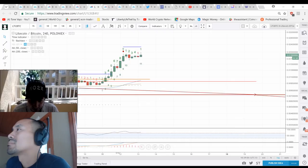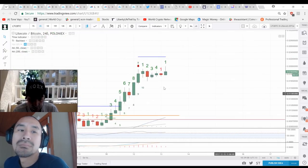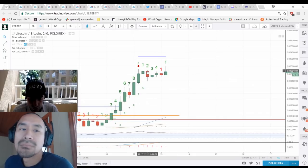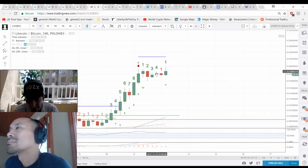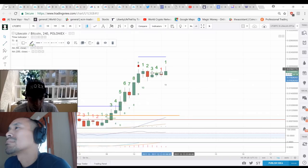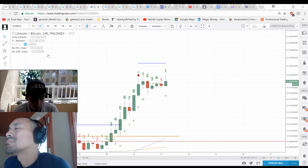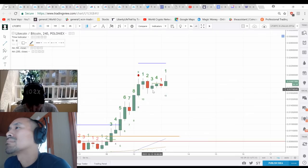And if I zoom in on the 4-hour chart, based on the way I like to trade these days, the 2 never went above a 1, 3 never went above a 2. The 4 did kind of go above a 3, barely. So I guess your trade could have been entered right here. That would have been your entry. Your stop loss on this particular trade would have been right below the entry candle right there.